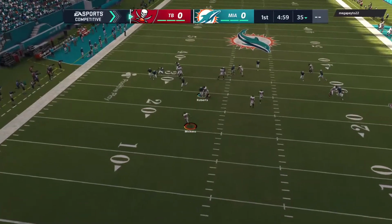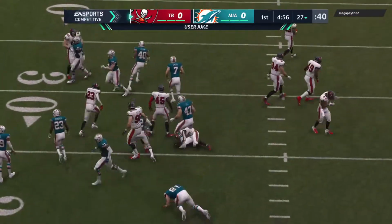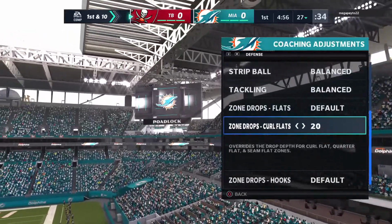That'll be taken about a yard deep. And he'll wind up getting a couple extra yards here for his trouble, bringing it out of the end zone as he's down at the 27, at their own 27-yard line.